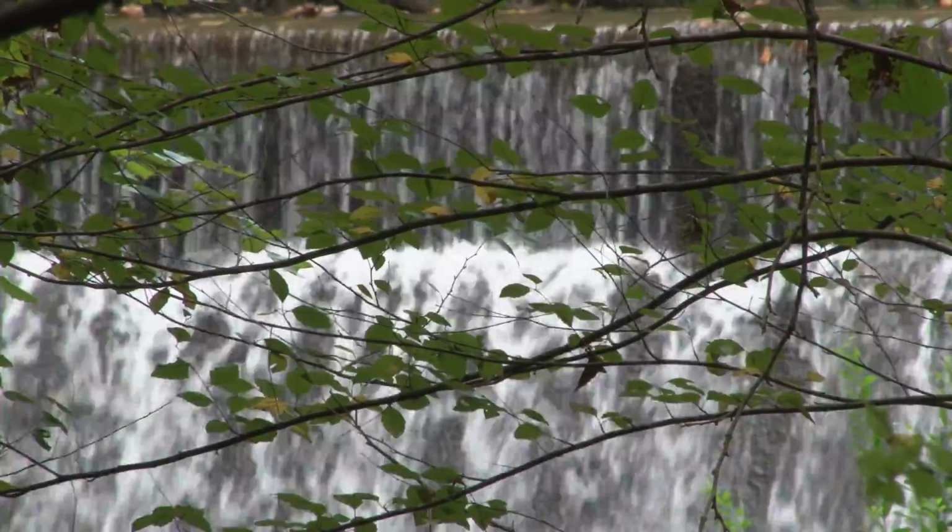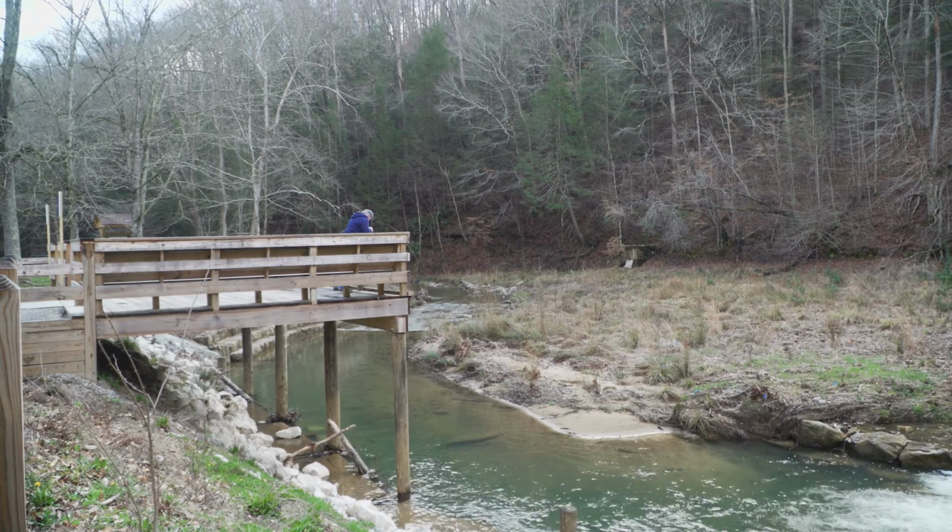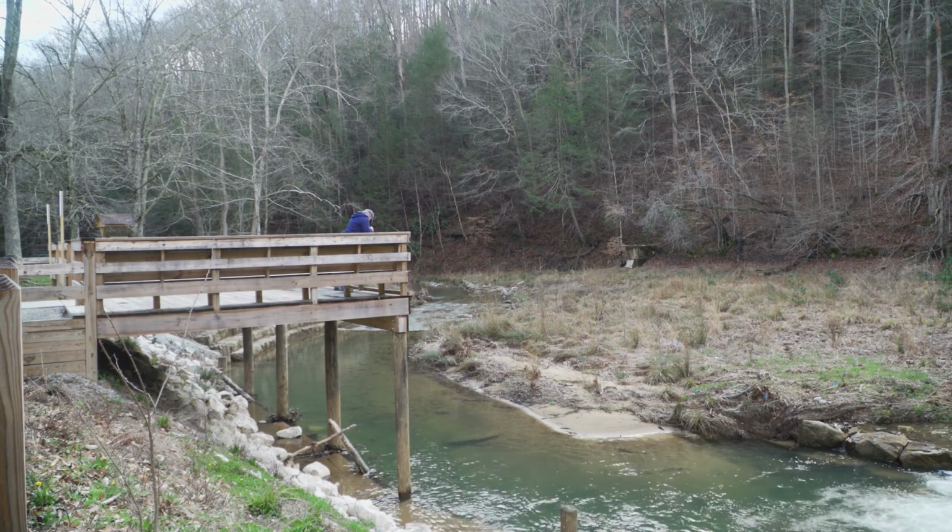You end up with a lot of degraded stream bed, so the stream bed will actually degrade down till it finally hits something that it cannot degrade past, which is normally bedrock. So there's a large section of Davis Creek below the Ellison Pond that was just that. It was bedrock. There was no substrate. There was no interstitial spaces for benthic macroinvertebrates, which are really the start of the food web throughout the stream. So the DEP decided to try a different approach.